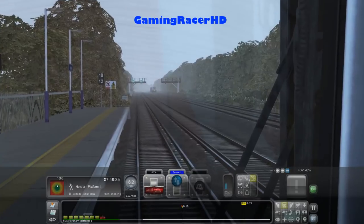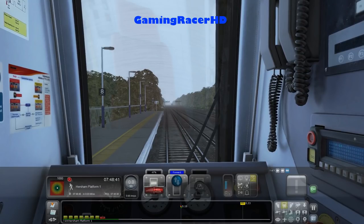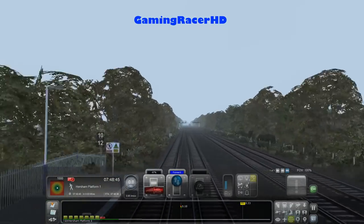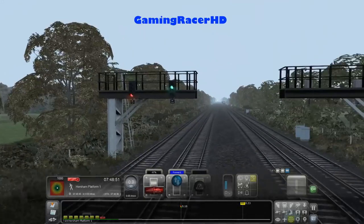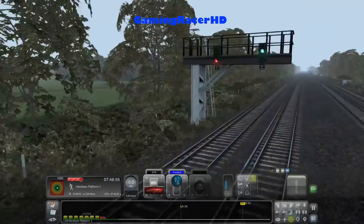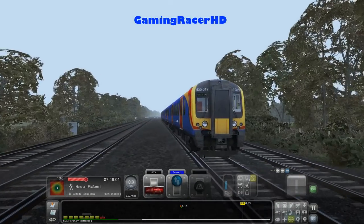I can't see another 450 there. It seems like it's stopped, or maybe it has a red signal, probably. Let's actually check that out. So, what's this? Okay, that's our train. No, it has a green signal, so I'm not too sure.